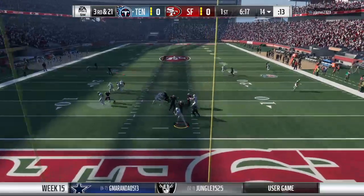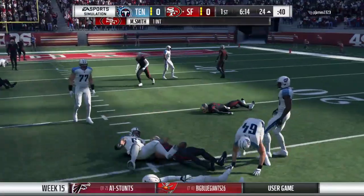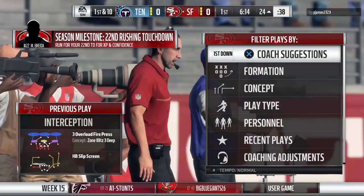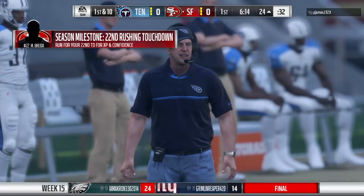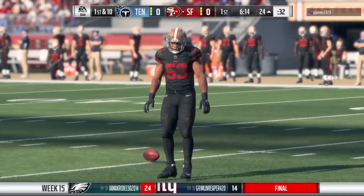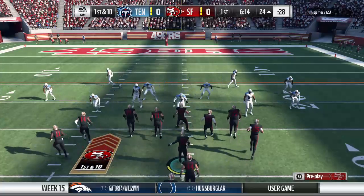Dalton now to pass, looking for Green, and it's intercepted. Picked off by the former Super Bowl MVP Malcolm Smith. And they have the football and will take over at the 24-yard line. And they'll start this drive with very good field position.